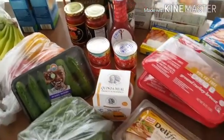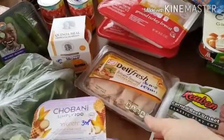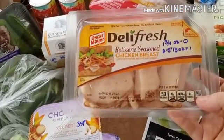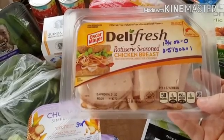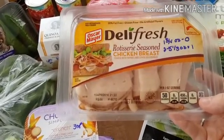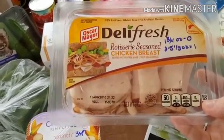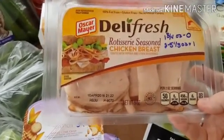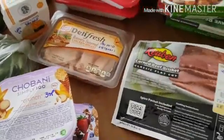I'll get to what's in the back in a minute. I got some more of this deli rotisserie seasoned chicken breast. 1 3/4 ounces is 0. And then anywhere from 2 ounces to 5 1/3 ounces is only 1 point. So lots of bang for your buck, point-wise.